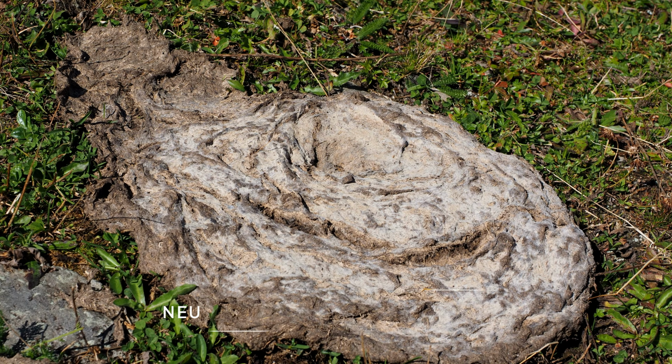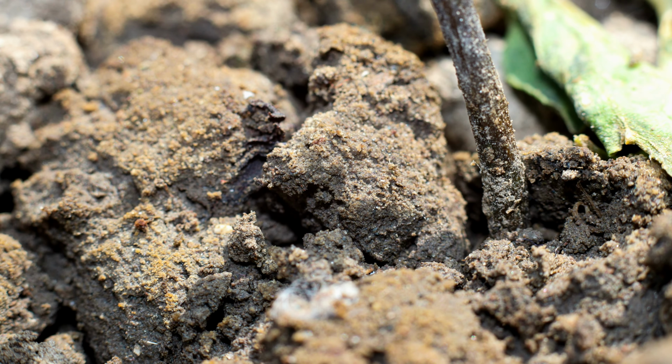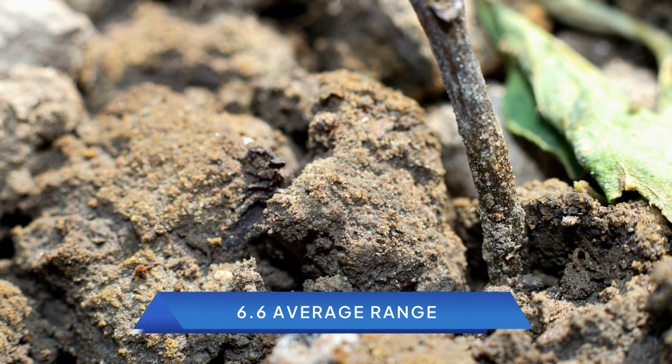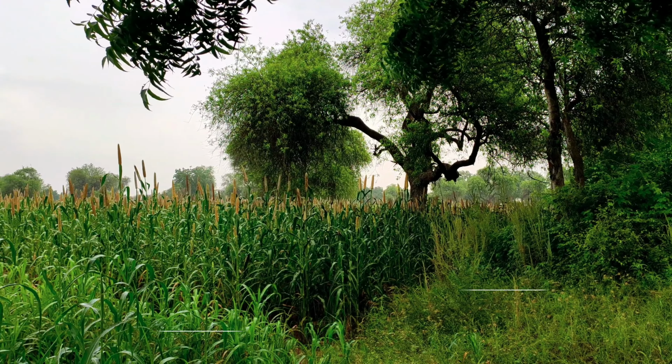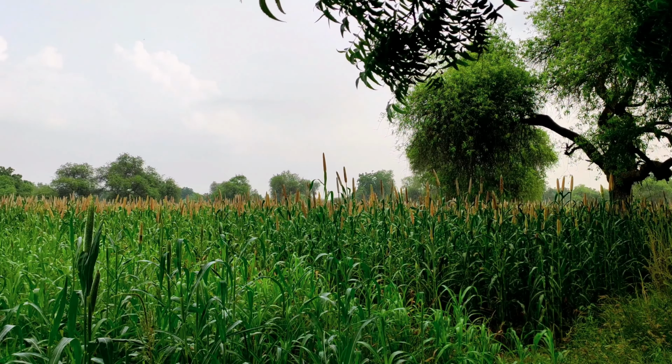pH level. The cow manure compost has a neutral to slightly alkaline pH. The pH level of the mushroom compost is slightly acidic to neutral, falling under the 6.6 average range. The cow manure compost is ideal for most crops due to its alkaline nature.